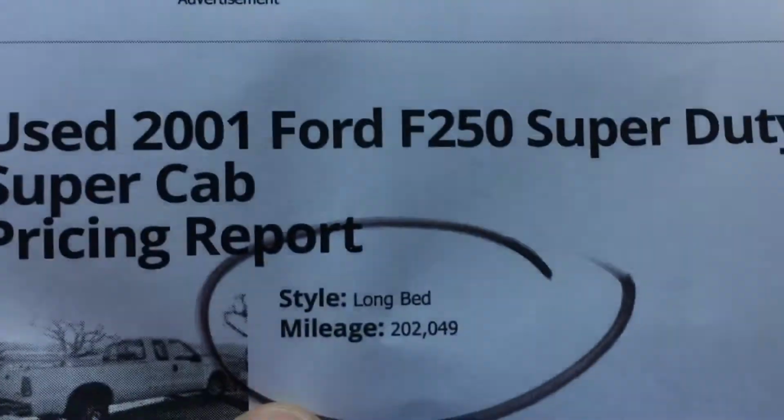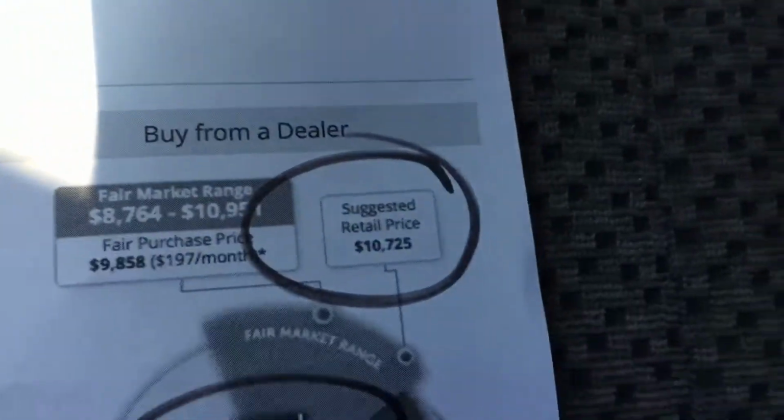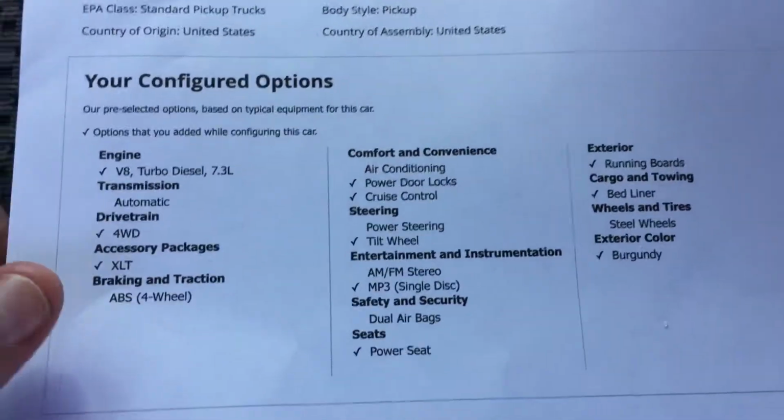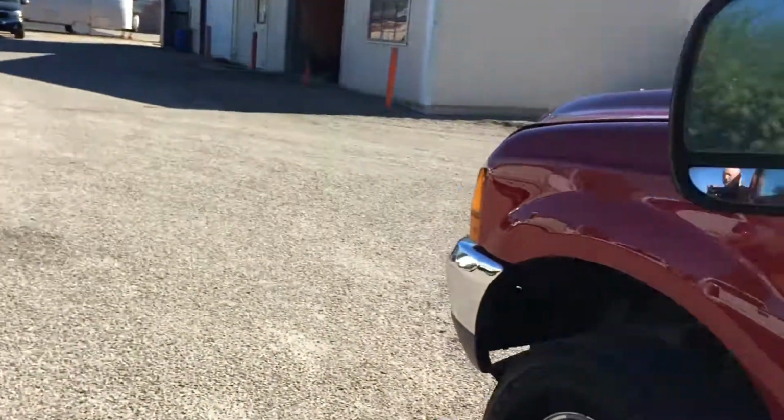Let's see. Long bed. This is a Kelley Blue Book. Long bed, 202 for the miles. Suggested retail price $10,725. That is low in my opinion. They always tend to sell for quite a bit more than what Kelley thinks they're worth. It's one of the few vehicles that actually is worth more than Kelley says.